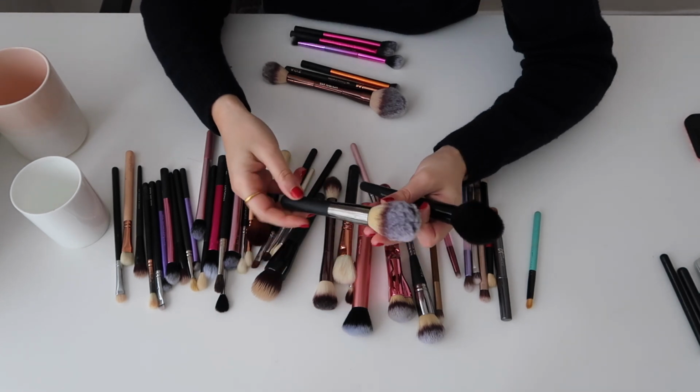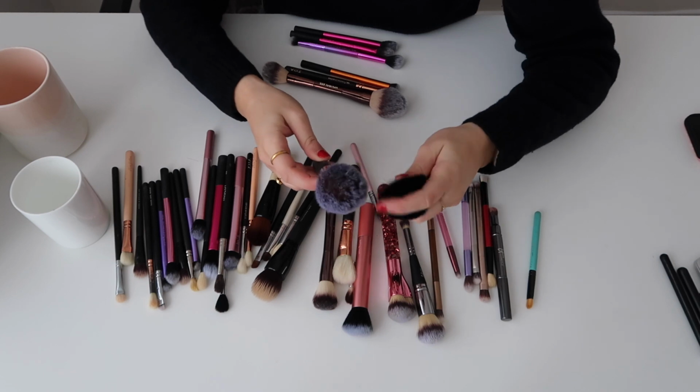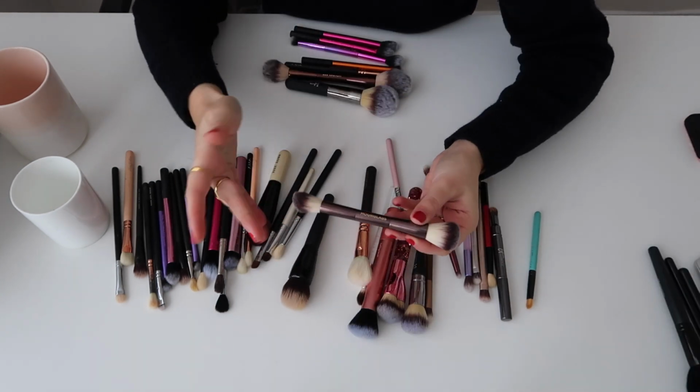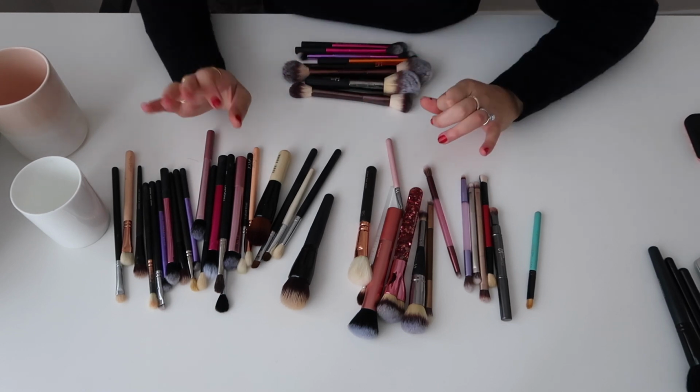We have a Bare Minerals and an It Cosmetics. The It Cosmetics is a bit denser. Actually, they're not really that dense. I'm gonna get rid of the Bare Minerals and keep the It Cosmetics. I like that this is a bit shorter. There's also this kind of similar Hourglass brush, but I'm going to keep it because I love a double-ended brush. I just find them very useful.